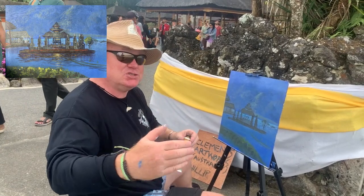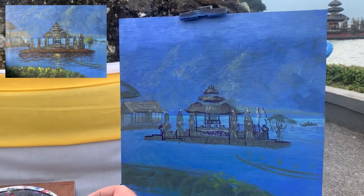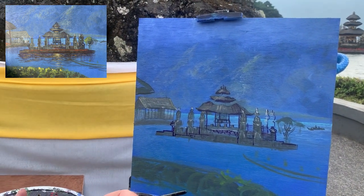Hey, that'll do for detail. Now, what I'm going to do is this. I'm just going to get this colour here.